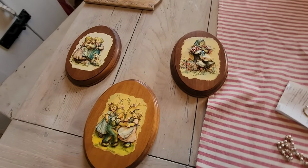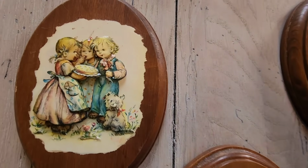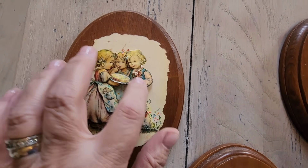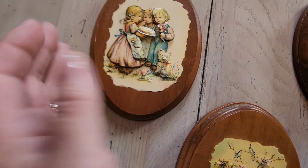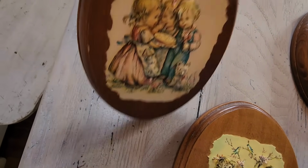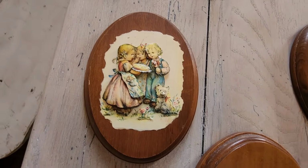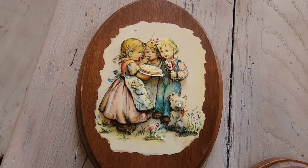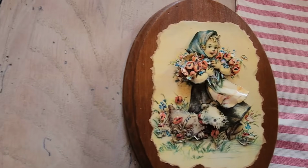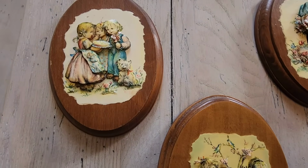And another thing I got were these 3 Hummel. I guess they're like a hard, like a paper that had something hard put on, but they stand up. I don't even know. There's like stuff underneath them to make them 3D, I guess, but they're so pretty. I've already cleaned them up. And I love the little dog in each picture. And then this other one, and these were each $4 a piece. And they're just precious.